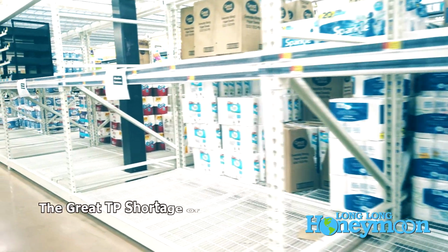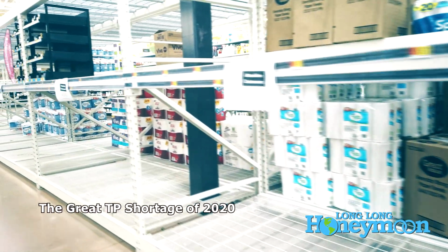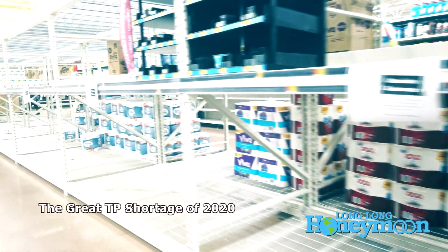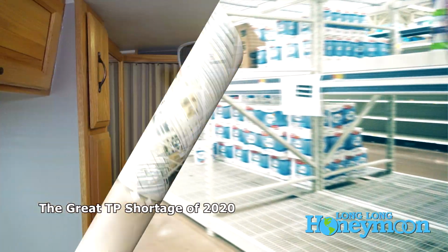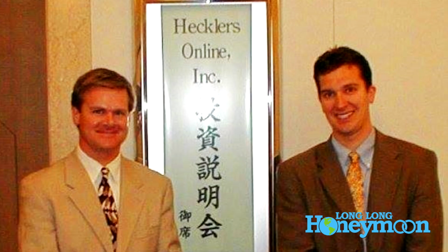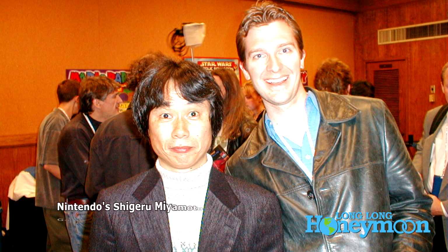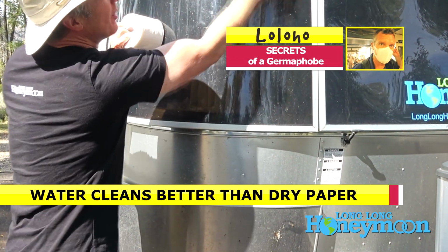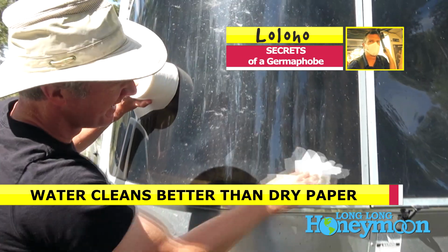In these times of toilet paper shortages, the bidet is looking like a wise investment. Now, I first discovered bidets more than 20 years ago while doing business in Japan. Newsflash, water cleans better than dry paper. That's why we take showers instead of wiping our dirty bodies down with dry paper, right? So I've already done a detailed review of this thing.